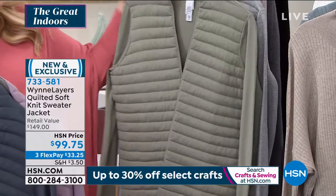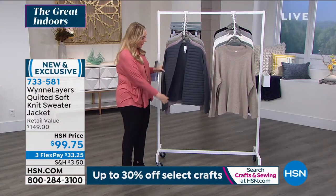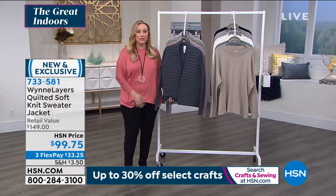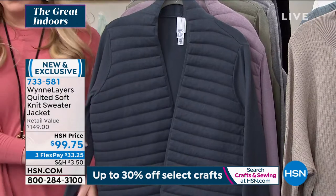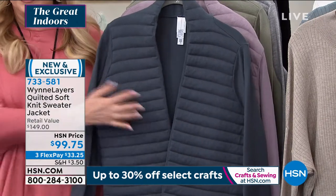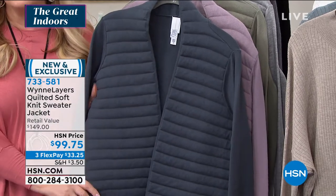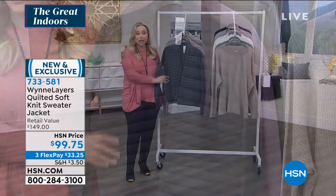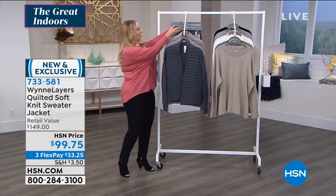This is an open jacket with no zippers or buttons. It's a very kind of completer piece that feels like soft dressing that's super comfy, but looks very, very elegant. $99.75. Ooh, that feels so amazing. $33.25 on flex pay, retail value over $150, $149. So just gorgeous. So I think what we're gonna do next is talk about the pencil skirt.